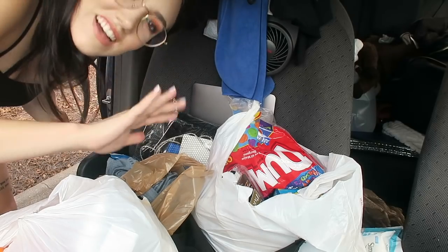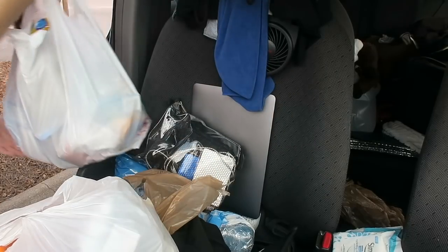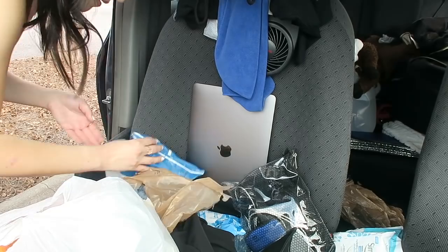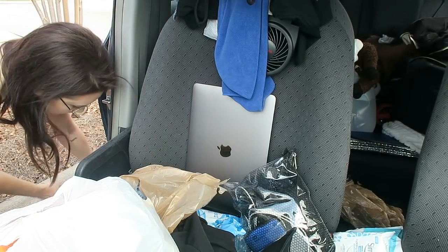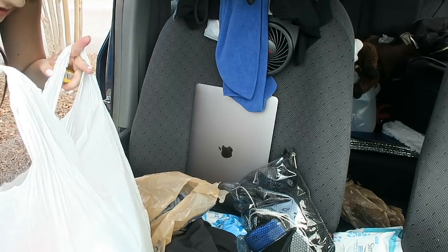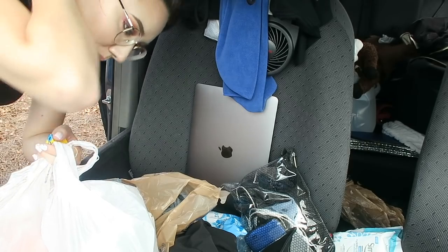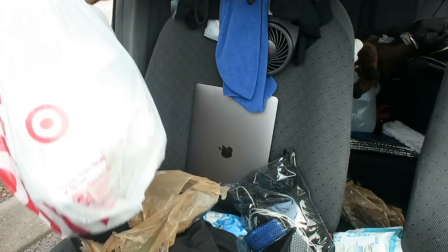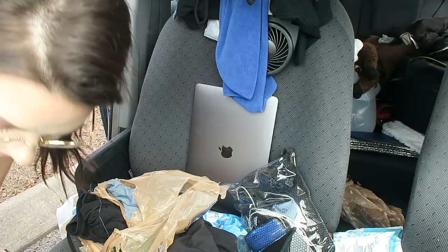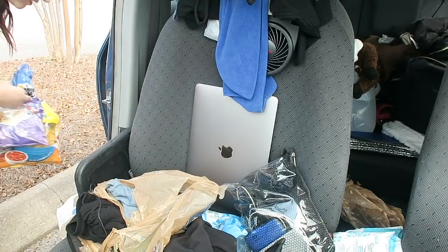I'll see you in a second. Hi, it's me. Okay, so this is the bag of food. So this I can just take out, and then put the rest of the food in there. Because here's a bag of chips. This is trash, because I've been kind of cleaning. I've been organizing my car, so I do have some trash bags already. Those we can take out. Have more chips and more chips.